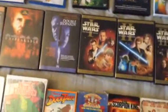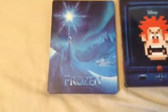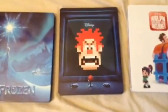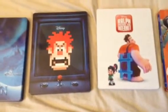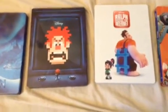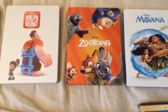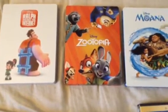So I got a crap load of 4Ks, which I want to show you all. Starting off with Frozen. Yep, I did a comparison video of Frozen on 4K. This is the Steelbook edition. Next, we got Wreck-It Ralph and Ralph Breaks the Internet. Awesome Disney Steelbook there. Got Zootopia, one of my favorite modern Disney movies out there. It's one of my favorite Disney CGI movies.